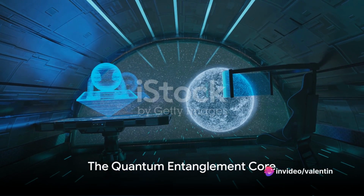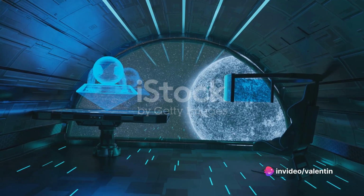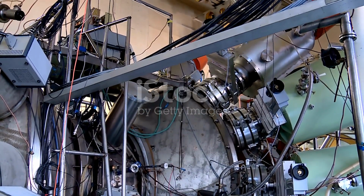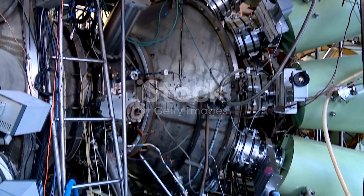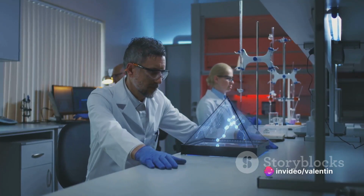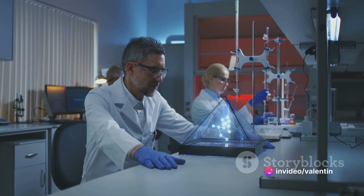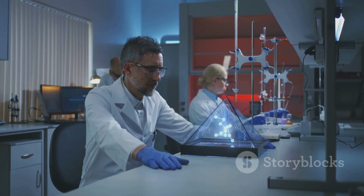Next up, we have the quantum entanglement core, which sounds like something out of a sci-fi movie. Now, this isn't just a fancy name for our popcorn machine. The quantum entanglement core has a crucial job. It manages the inner Higgs standard field, which ensures the spacecraft retains its standard mass properties within. This is vital because while zipping around at light speed sounds fun, it's less fun when your coffee cup floats away in zero gravity. But how does it work?